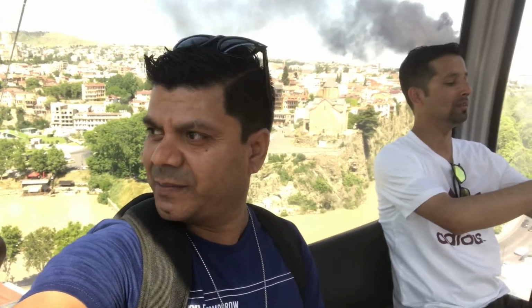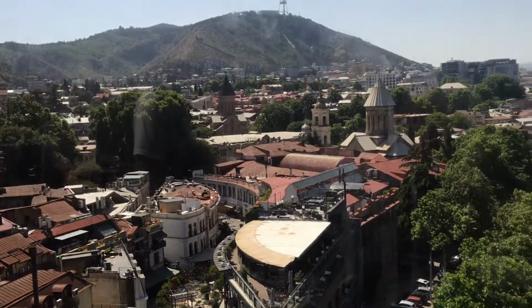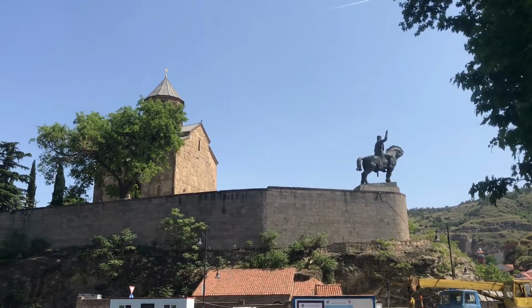This is one of the attractions from Georgia here, and there are many more to go. It's hot today, the temperature is 34 degrees in Tbilisi. So we're feeling very hot on the city tour. So time to eat something. And we are in a Georgian restaurant. We're going to try something here.